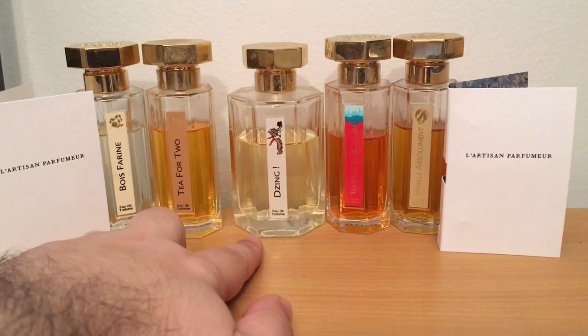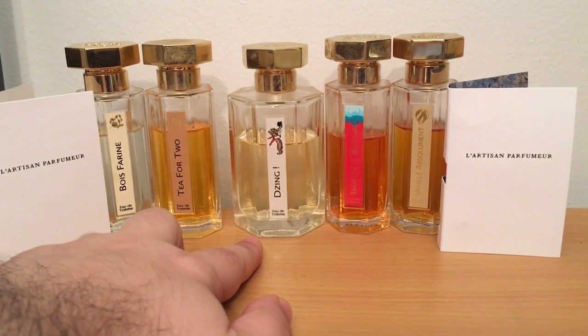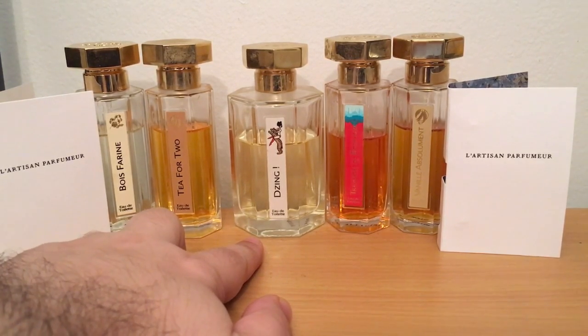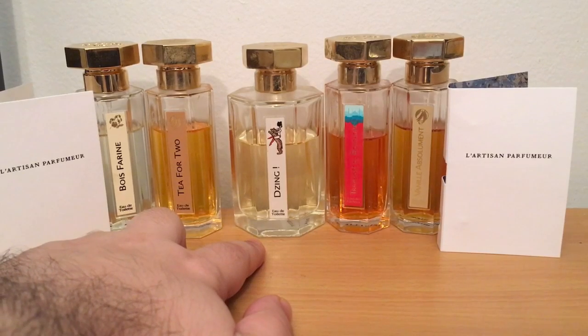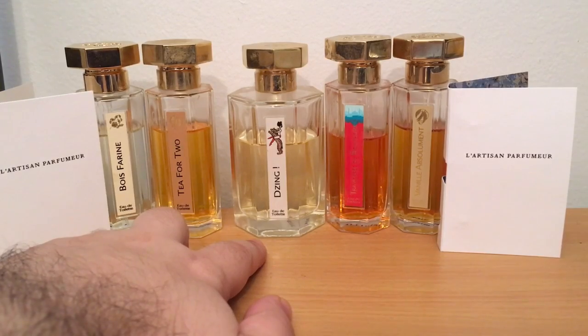Zing, guys, do I have to tell you about this one? I mean, you know, Giacobetti's take on the circus, animalic, gourmand, leather, horse saddle, just insanely beautiful. My favorite niche fragrance of all time. Second only favorite fragrance of all time to Fahrenheit, to be 100% honest with you guys. And I actually see some similarities between the two.